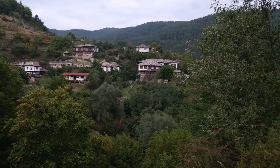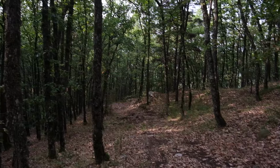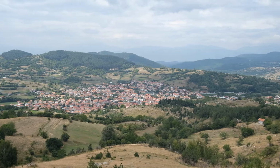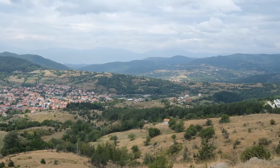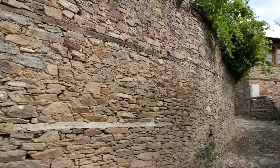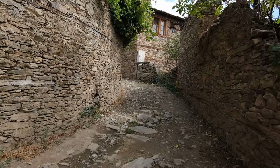Leaving Gotse Delchev, making it through some beautiful villages of Leshten, Gornodrianovo, around Kovacevica. I didn't actually go in it, but the trail passes by it. It's like a kilometer away from Kovacevica. And then we basically made our way to the village of Dolen. Both Kovacevica and Dolen actually are architectural reserves. All the houses that are either restored, refurbished, or newly built, they have to keep the same architectural outlook, the facade of it and everything. Beautiful, beautiful villages. I'll definitely go back and spend some more time there in the future, because it was my first time.